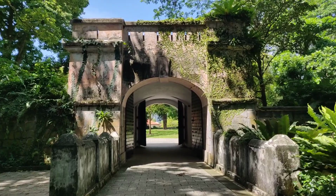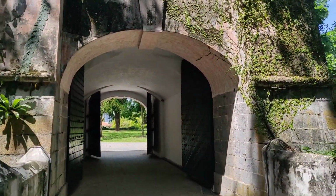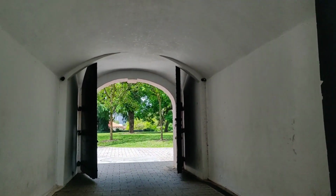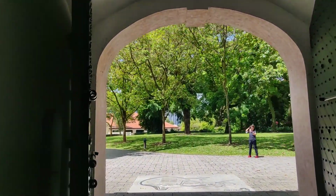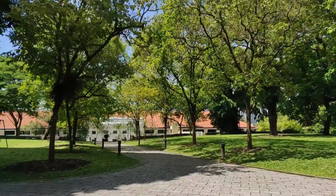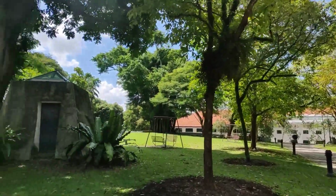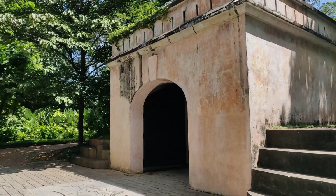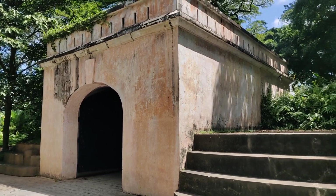So this is Fort Gate, completed in 1860. It's part of the defense works of the British inhabitants of this area. And the story is that Singapore is well protected from the seaside, but they forgot about the land side. In the Second World War, the Japanese could easily conquer Singapore because of that. Kind of a tactical or strategic mistake.